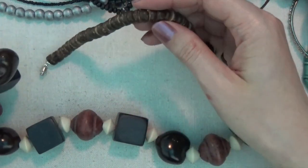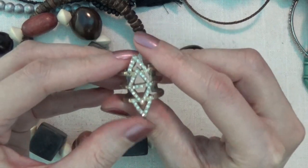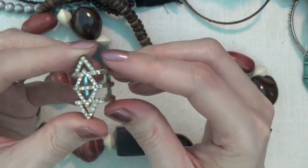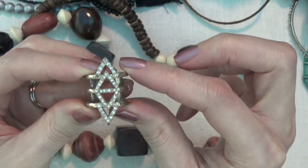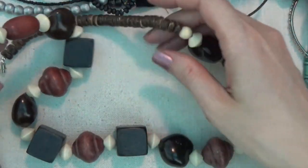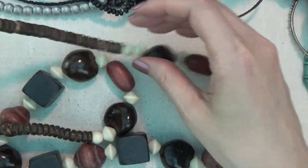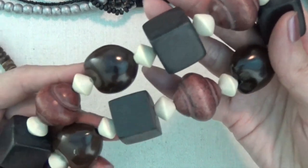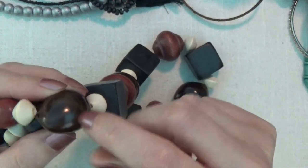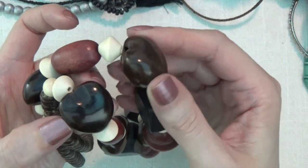Okay, another wood and there's a ring on here. There's a ring, very worn. Gold tone with some rhinestones. Okay, so this one is wood and again, with the coconut shells. And actually, these are some sort of shell or like seed or something. I forget what these are.